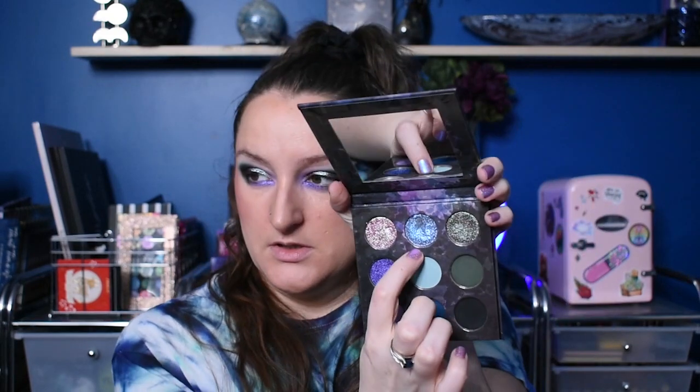Kind of like that. I do like how that looks. And then I just need an inner corner pop, which I think we might do Sleight of Hand, because I think this Twist of Trickster, sorry, is going to be a little bit too yellow for what I'm going for. Okay, and it looks kind of like that.